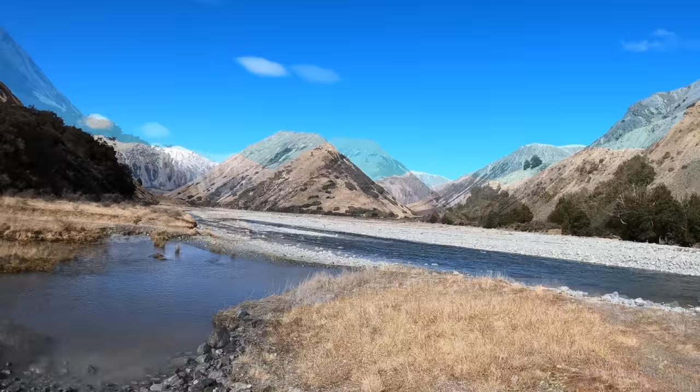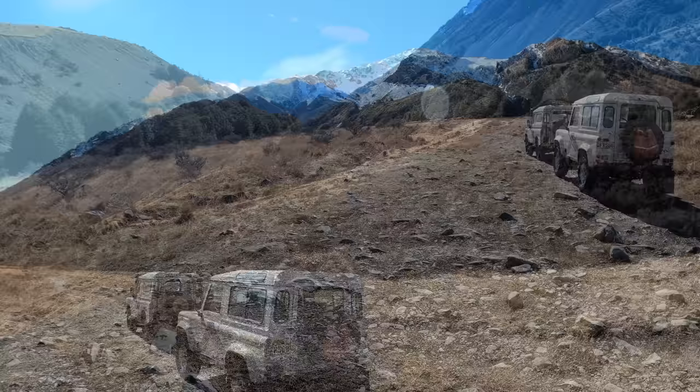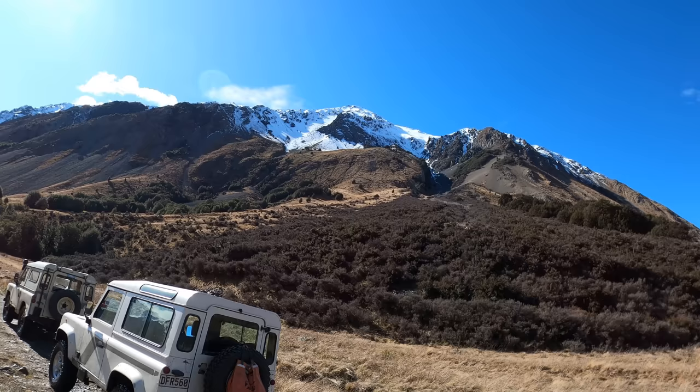We have some news. We're not alone. Down there, there's about 23 other vehicles coming up in a large group, and they're with the Canterbury Land Rover Club. But yeah, so we kind of want to keep ahead of them to bring you guys the real crisp, clean, beautiful, natural beauty of New Zealand. Some of Lord of the Rings was shot up there. Probably. It wasn't. Righto. Continue on.